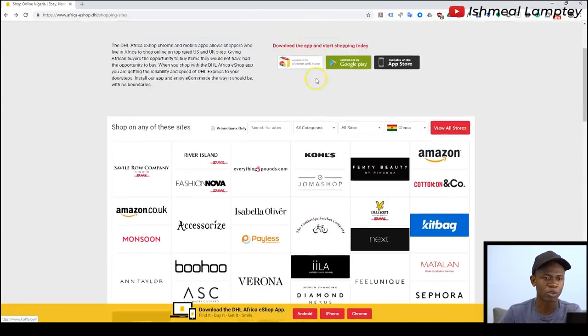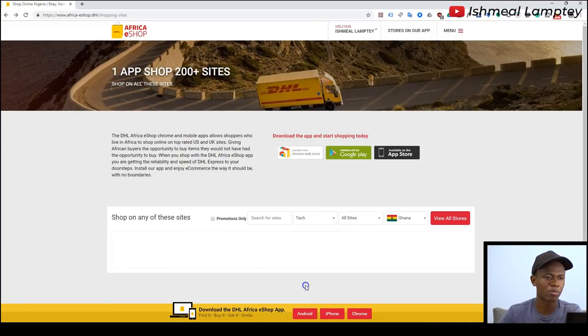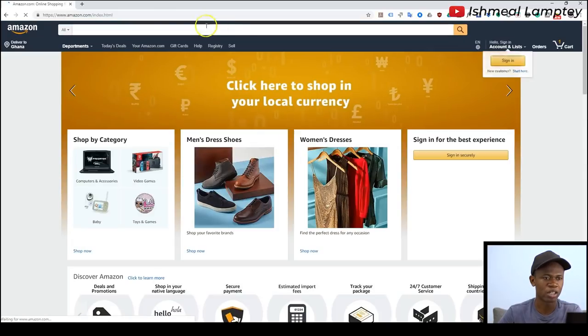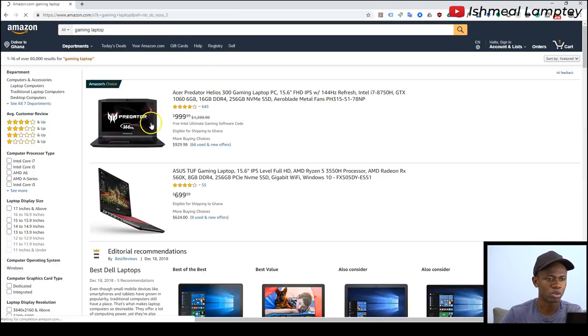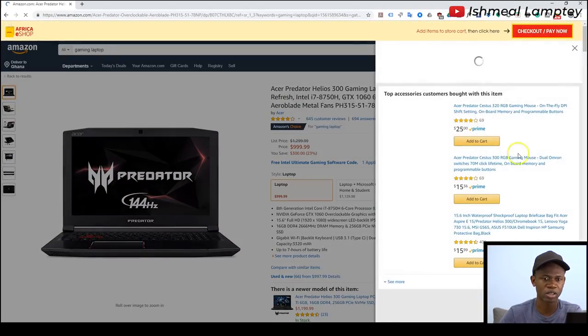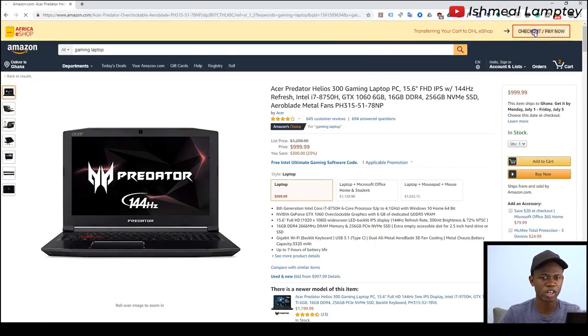Let me just come back to Amazon and try that, because I tried purchasing a laptop earlier, and it seems the size of the laptop was too much, so it didn't allow me to proceed with that. So let me come back to Amazon, agree to this, and then search for laptop. So, gaming laptop, and then let me see if I will be able to check out. So I think this option is okay. Let me just go ahead and add it to the cart. I don't want any of these options. So let me just go ahead and check out and see how this is going to turn out.